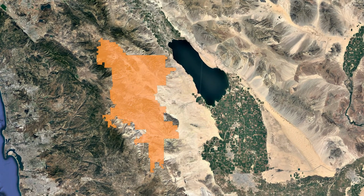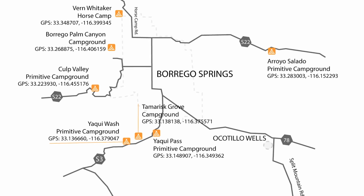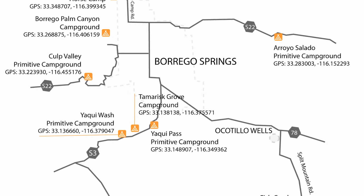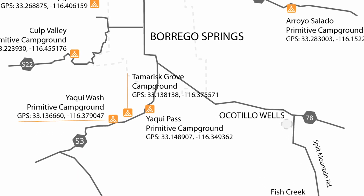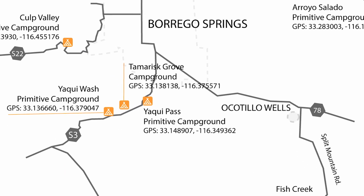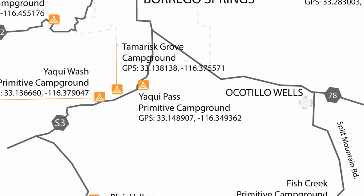Part of the Colorado Desert, Anza-Borrego Desert State Park is 915 square miles in size and can be explored via 500 miles of dirt roads, rugged four-wheel drive routes, and many miles of trails. The 1.2-mile out and back trail starts and ends at Yaqui Pass Primitive Campground, which sits at an elevation of 1,730 feet, about 8 miles south of downtown Borrego Springs as the crow flies.